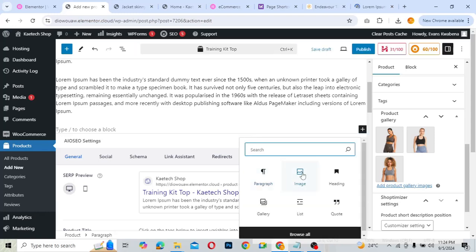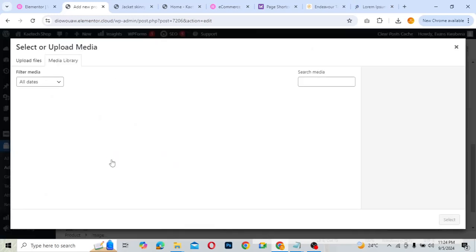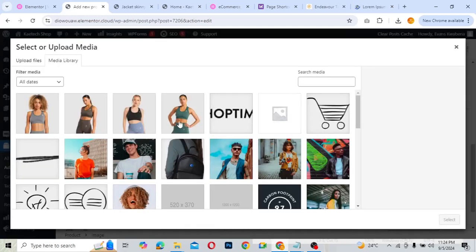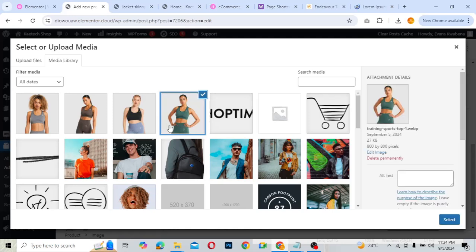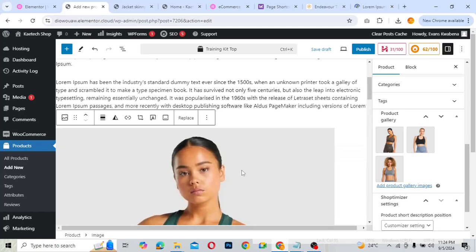All right, so I can click on image over here, and then media library. I have images in the media library, so I can just click on the ones that I want to use, and then click on select, and then it's gonna be over here.